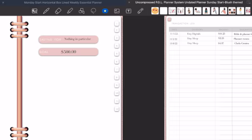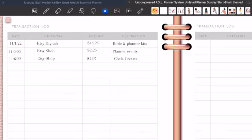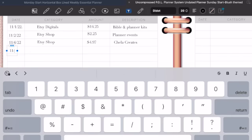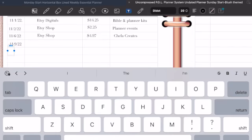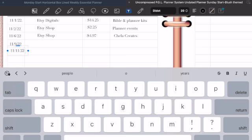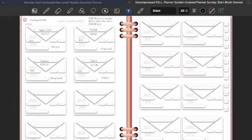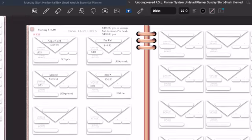And then you have the savings jar, and then you have the transaction log, where I'm just keeping track of what I spend, because I spend a lot of money on digital kits and I need to keep track of where my money is going and how much, and curtail it if I need to, and just give myself a limit to what I can spend each month on digitals, because $2, $3, $4 adds up over and over again. Before you know it, you can spend $100, $50 on different things.